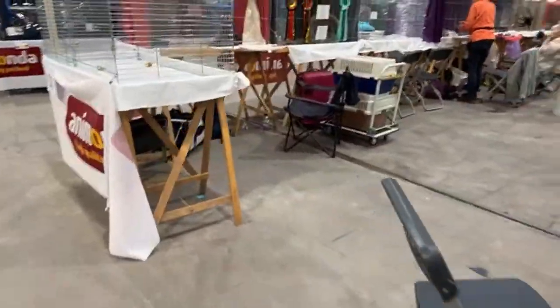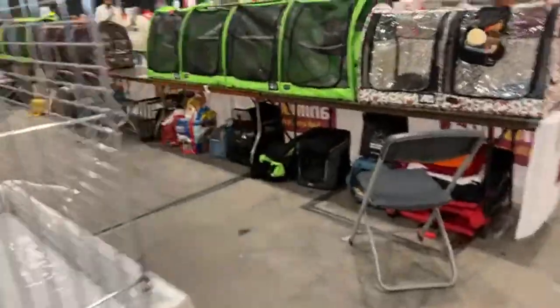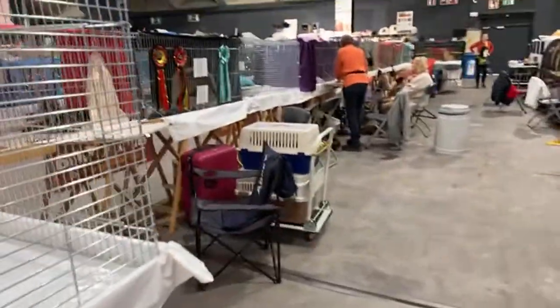Really interesting. In WA we have owner handling, which is not something I know other states have tried to do too, and people have not been very receptive to it. But it's a thing where it doesn't matter if the judge knows who you are. The judge is judging the cat.